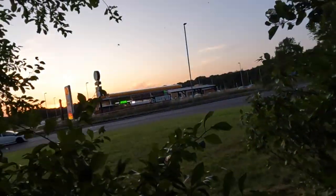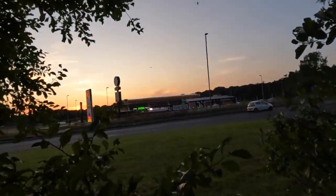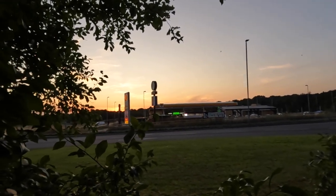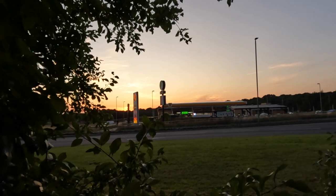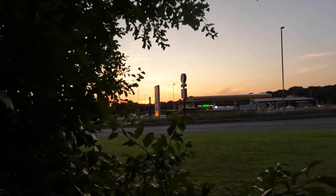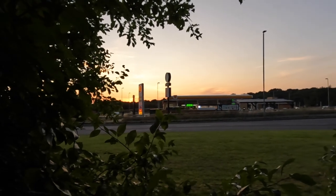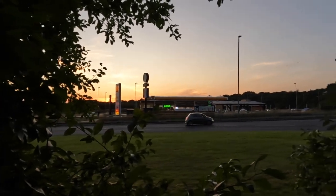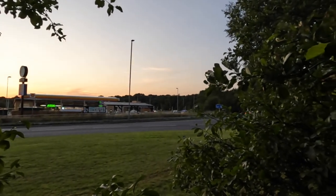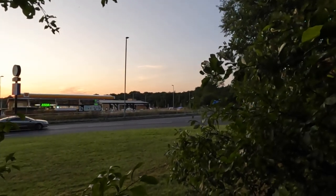This is us, guys. See the sun going down over there. That's the petrol station. It's got a mini Asda on it. There's the junction for the motorway. You can see the car going down there now.